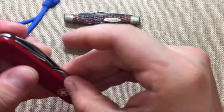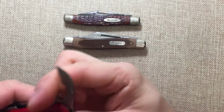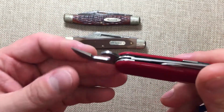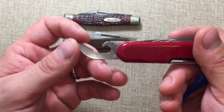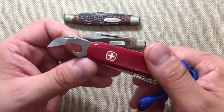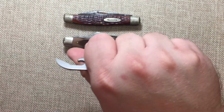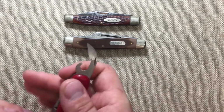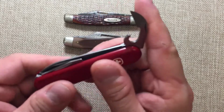And then I surprisingly didn't use the can opener all that much. What I used this can opener for was opening up packages. When we were in theater, we would get supplies in, and this made a hell of a box cutter. Not a box cutter, but you know, it would open boxes really effectively.